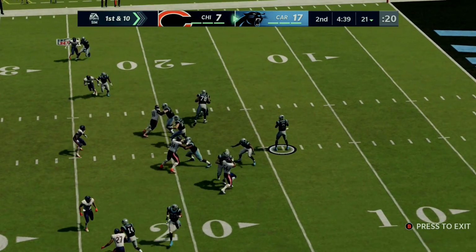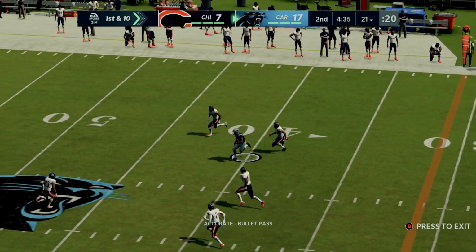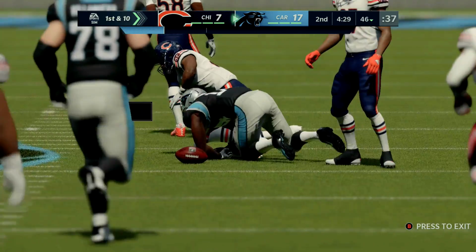You're actually thinking points. No matter what, at worst, you're thinking kicking a field goal and getting 3. We might look back on this in the second half and say, you remember when they didn't get points on that drive? This could cost them.